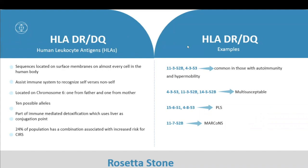These are the genes associated with increased risk for chronic inflammatory response syndrome. What I tell people is genes are not determinative. I am an 11352B and a 15651, and all my markers are normal. I have positive markers and I feel fine. These genes are not determinative, but they are a risk. What I'll talk about in the next slide is that the genes increase your risk for CRS, but you don't have to have the genes to get it. About 5% of people with CRS, or 1 in 20, won't have this gene.